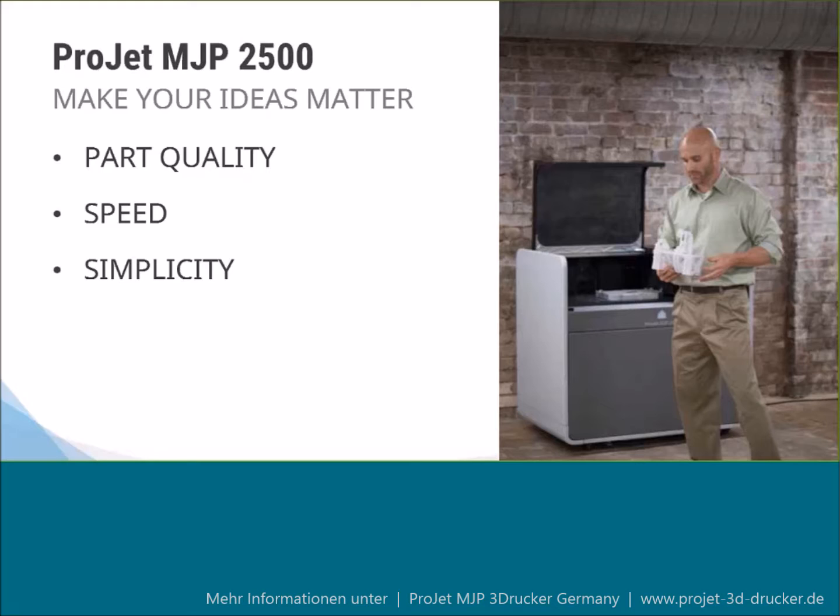Someone asked a question about when we compare parts with the competitor technology, are we talking about another printer in the same price range? The answer is yes. We are talking about a printer that is in the same price range. And we didn't mention the price range for the ProJet 2500. The base model is $38,000 and the plus model is $45,000. And so the competitive technology is positioned right in that sub $50,000 range.